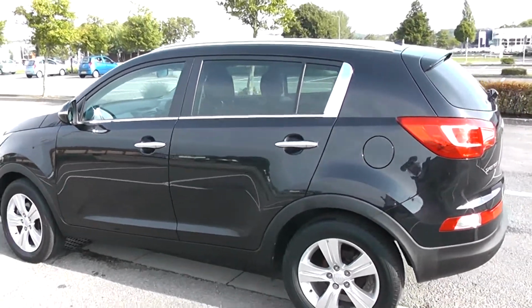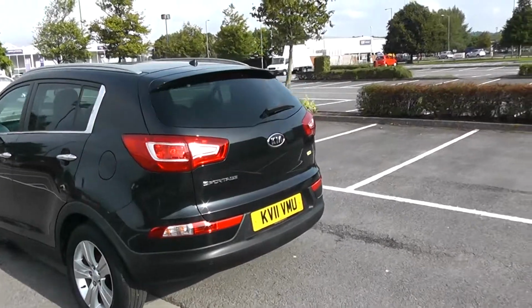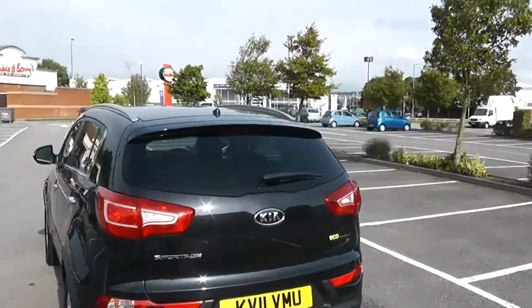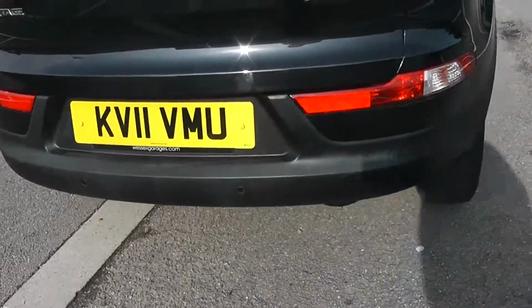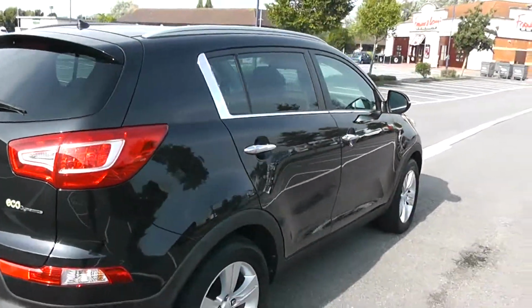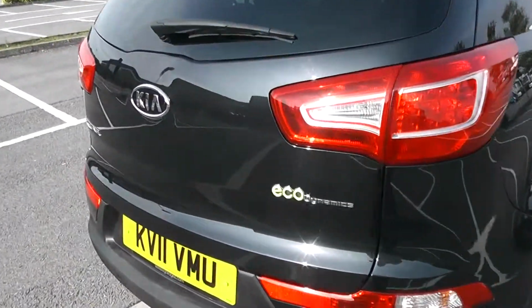Your fuel economy for this vehicle will be at 54.3 miles to the gallon on a combined cycle. Heated rear windscreen in the back and parking sensors along the back bumper, and there you have it. There's a full 360 of the outside of the vehicle for you. We're going to go inside now, starting with the boot.